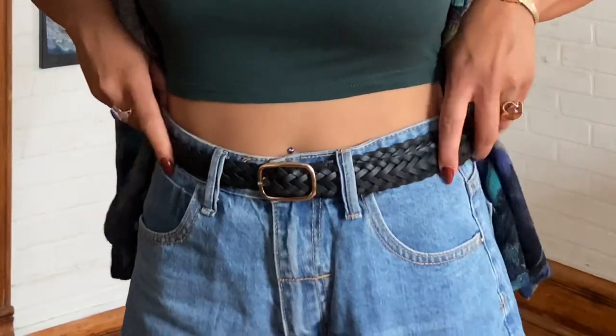One of my very favorite basics to keep in the wardrobe, especially during the summer, is a black braided belt, okay? The black braided belt, that is a staple. And with this baggy pair of shorts, it just really finalizes and adds a little bit of something to the outfit. We're still keeping it strong with the short shorts and skirts.